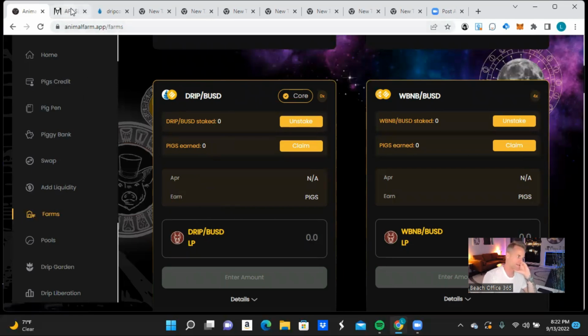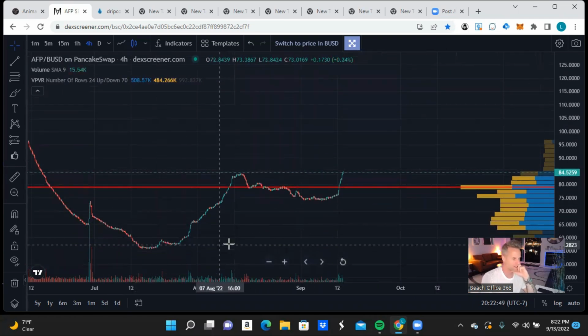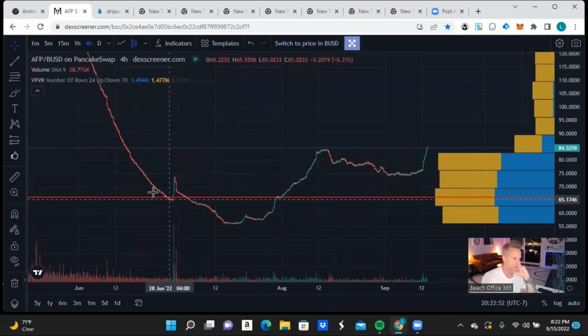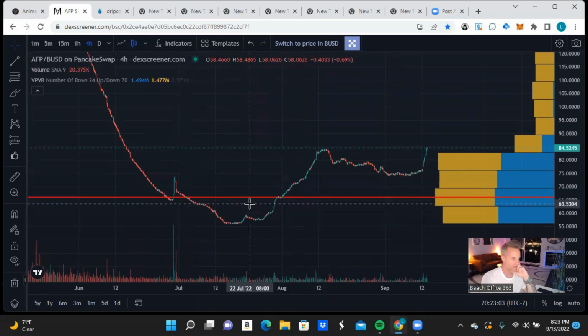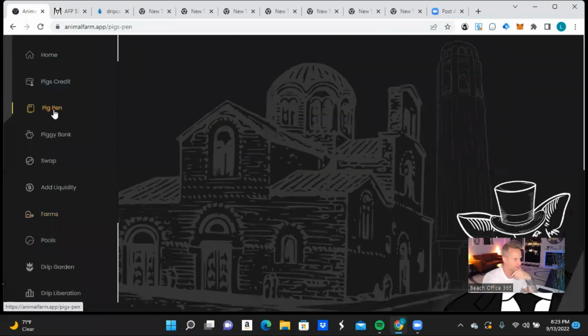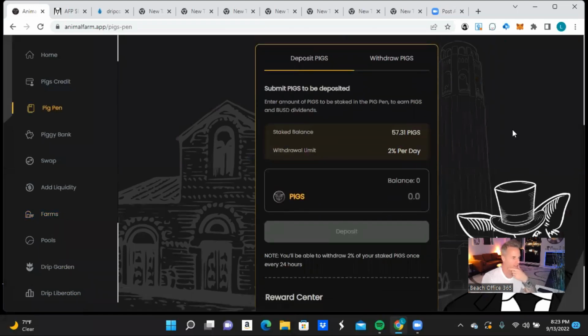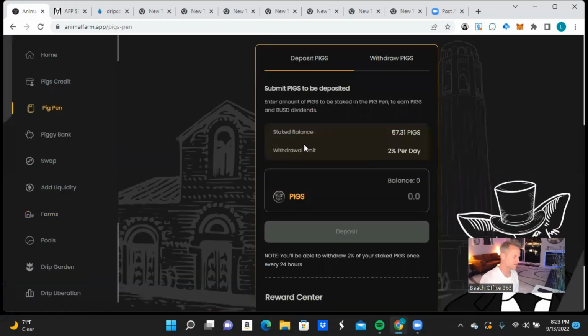But here's what I was saying. I told them that although I agree with what they're saying, I decided back in, I think it was either the end of June or July, somewhere around here, that I wanted to start accumulating pigs. And I've been doing that. I stopped around here, but I accumulated all along in here. That's how I went from 6 pigs, I think at the end of June, beginning of July, to 57, right? So I bought like 50 pigs just straight up for the most part. Maybe it was more like 45, and then I've earned a few through the piggy bank, which I also think is going to have its day.